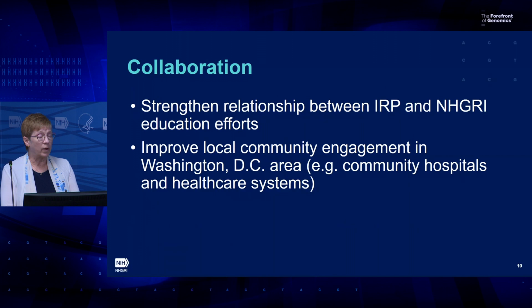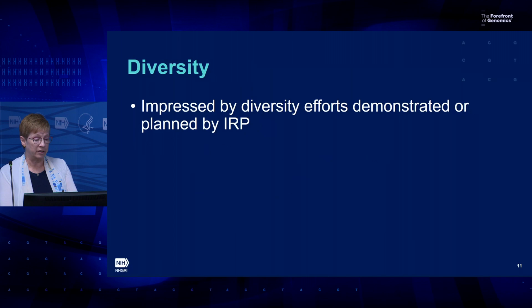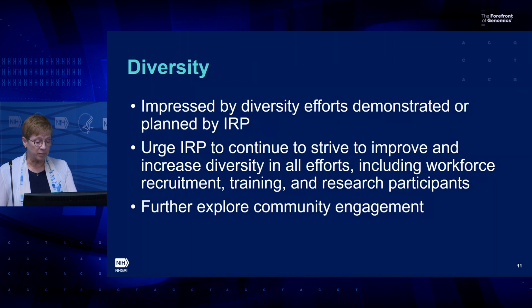Moving on to diversity. So much has been done, and Charles has been obviously an amazing leader in this area. So this is just continue to work in this area: workforce diversity, recruitment, training, research participants, all the things that are already being worked on. Just keep that momentum going. And then community engagement is another place where there's an effort toward diversity because you are in a very diverse community here in this area.